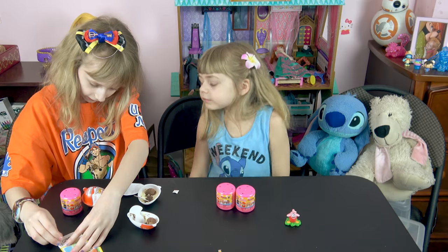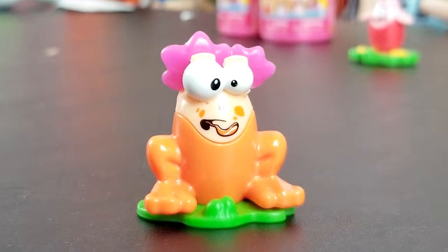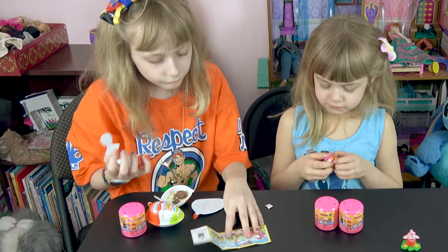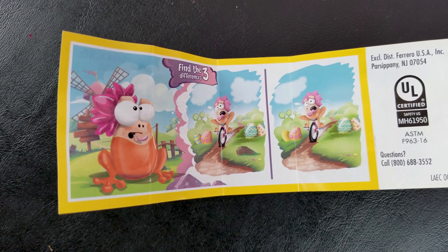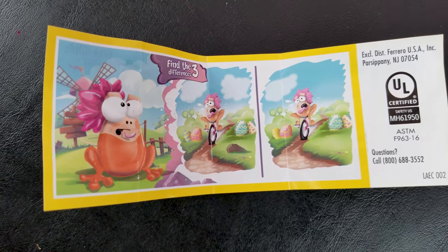Lizzie, what'd you get? I got a crayon. You got a crayon? Let's check them out. These are new ones. Cool. We never got this one. Can I try out a crayon? Yeah, try out the crayon. Oh, there's a little mini game. Find the three differences in the pictures. Can you spot the three differences? If you can, make sure to list them down in the comments below.